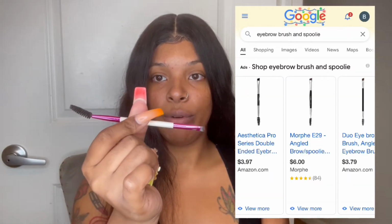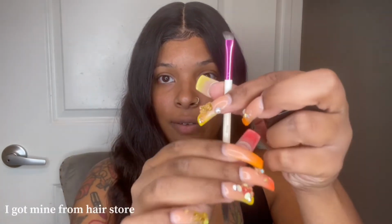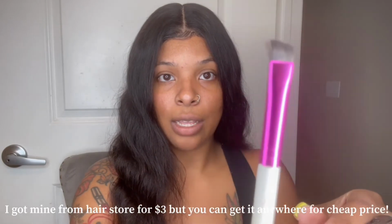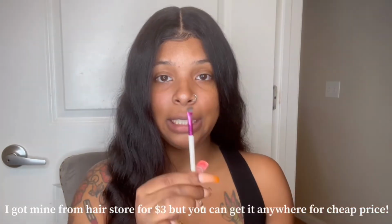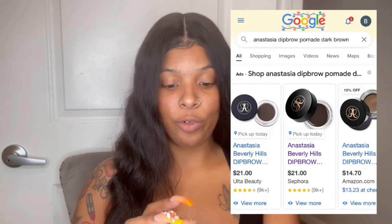I just have this regular brush with the spoolie on the end, and then the flat tip on the other end. It's the brush. She's been down with me since the sandbox, for real. And I use the Anastasia Beverly Hills Dipbrow Pomade in the color Dark Brown.